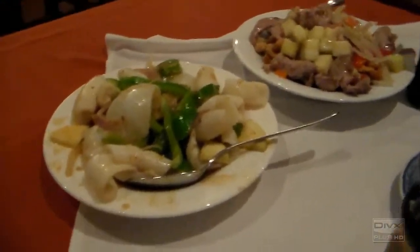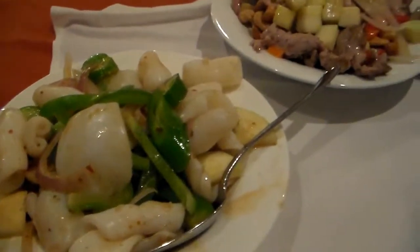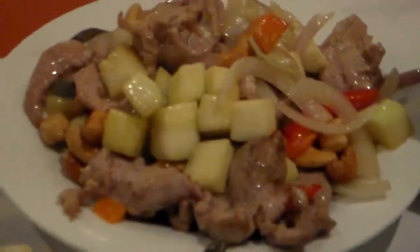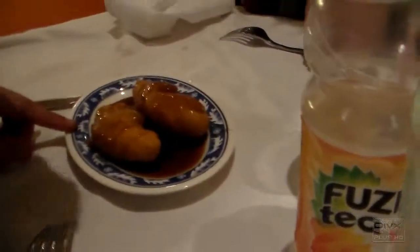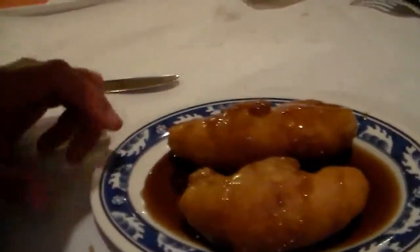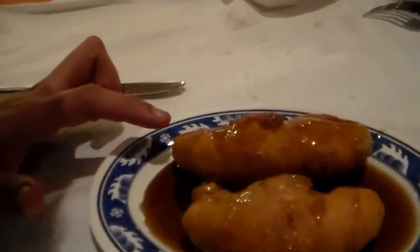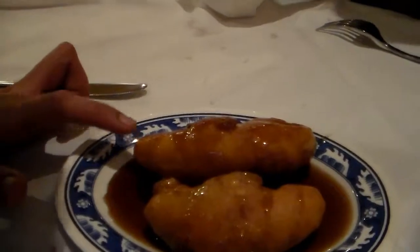Our main course is already here. This one is spicy calamari, and the other one is cashew chicken. Also, we ordered 1 cup of rice. Let's do it. For our dessert, we took this fried banana. It has like melted caramel. Oh, maple sauce. Maple sauce, and it's coated with flour.